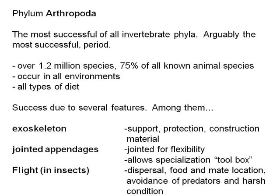Certainly the most successful in terms of diversity and in terms of sheer numbers. There are well over 1 million species. Some people would suggest that there may be as many as 30 million species. The number's probably somewhere in between that. Currently they make up somewhere in the neighborhood of 3/4 of all known animal species. They're found everywhere in all environments. They feed in just about any way you can imagine.